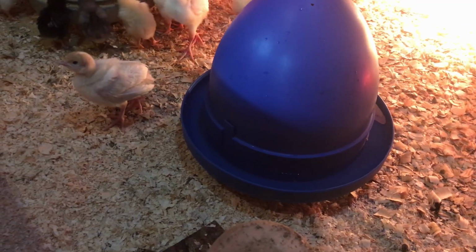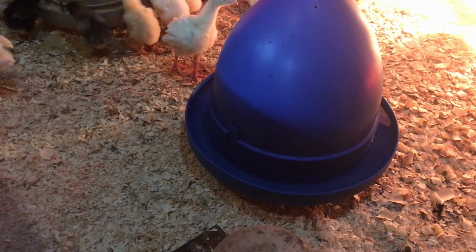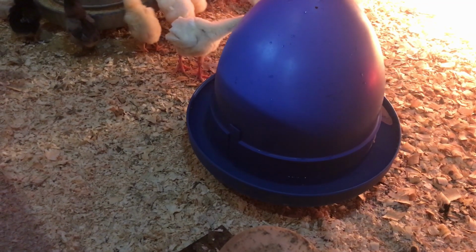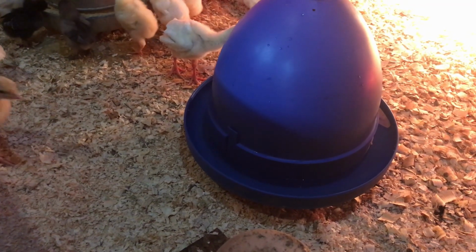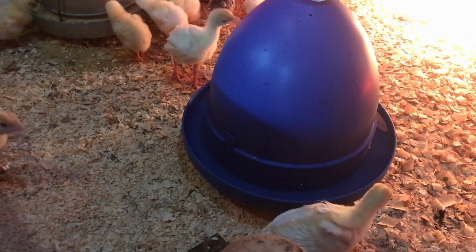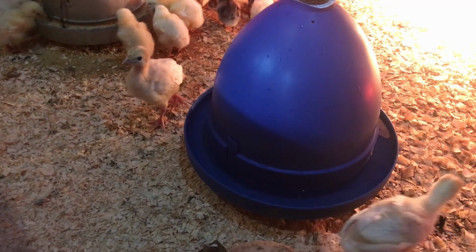We've got the water hanging this morning. We're through all of the electrolyte water mix. So I put in the hanging water so they never run out. It's fed by a garden hose. I've got water. I did a video on these last year.